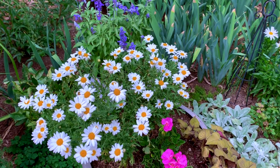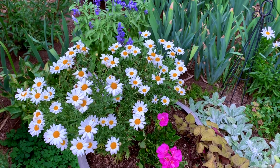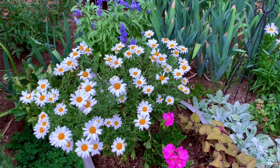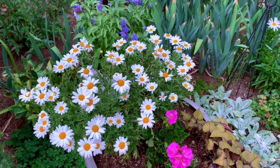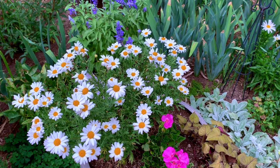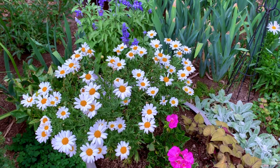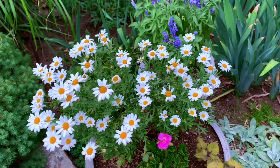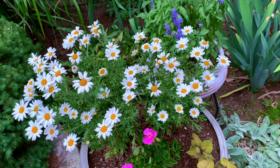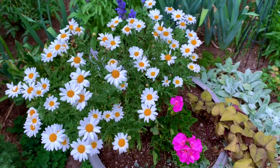Now this Marguerite daisy is one that was offered by the company called Proven Winners, and I highly recommend them for your container gardens because they produce plants that are very robust bloomers. And this Marguerite daisy has just bloomed like crazy all summer long. It's just lovely and gorgeous.